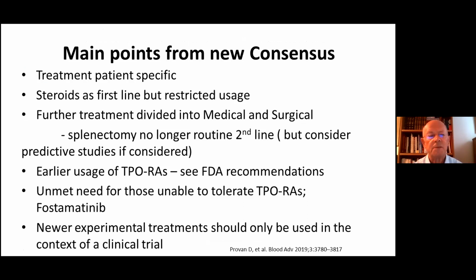I've touched on some of these already. The treatment has to be patient specific. Steroids are first line, but we're restricting the usage. Steroids are cheap, they're oral, you don't have to be admitted, they work quickly, and are an important usage early on, provided they're not abused.